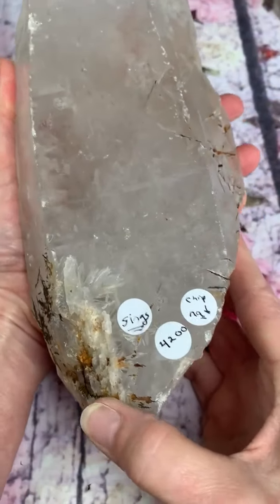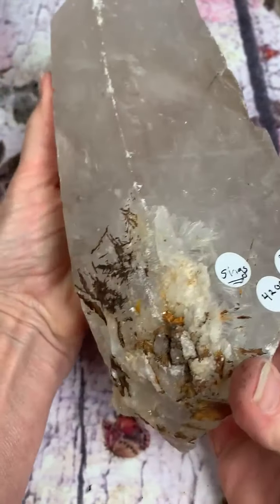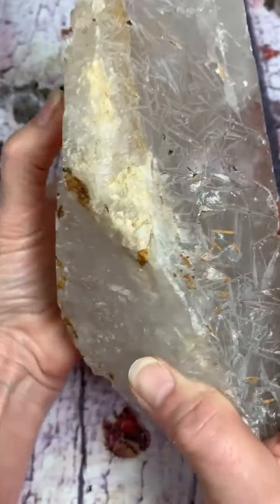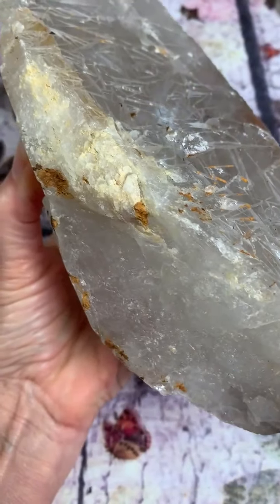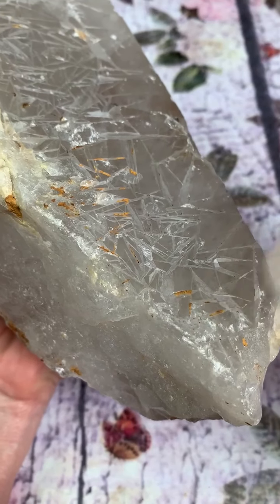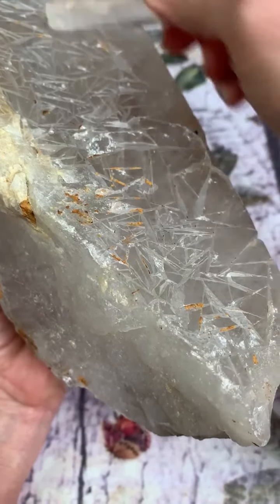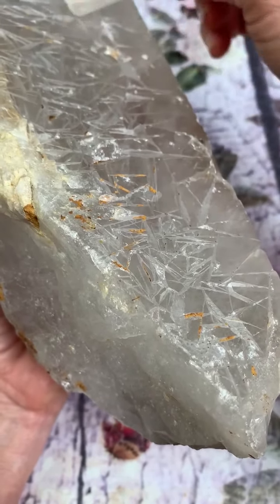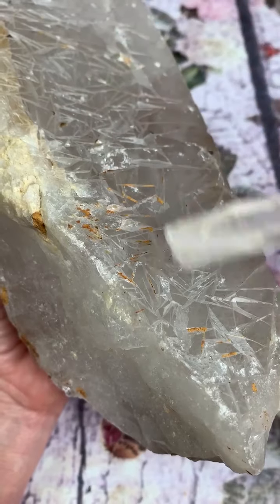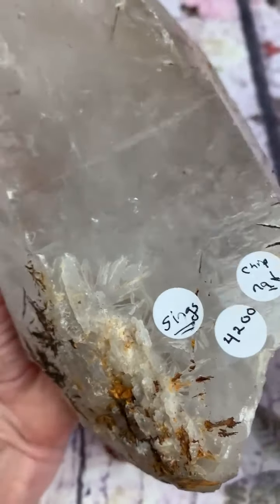This one sings, she's 4,200. She's a little chippy, so I've discounted for that, and she's 100% natural. And so let's see what she sounds like. Little voice down here. Sings all the way up. Little bit of sing here. Little bit of sing, little bit of clack, but definitely sings. Let's see how she does on this side.